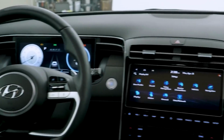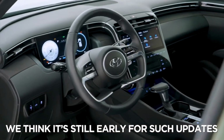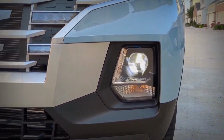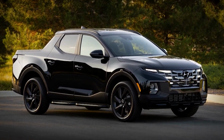Embrace the enhanced driving experience with a larger infotainment touchscreen and dual-zone climate control options on select trims. Plus, enjoy upgraded LED headlights across all Santa Cruz models. Safety gets an extra boost with haptic feedback through the steering wheel.